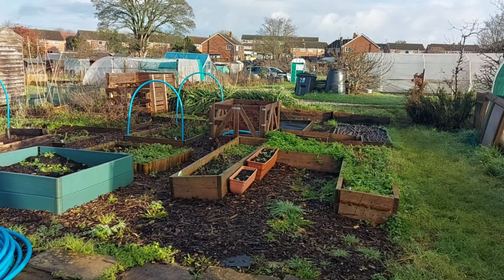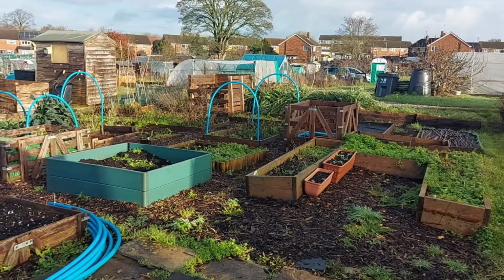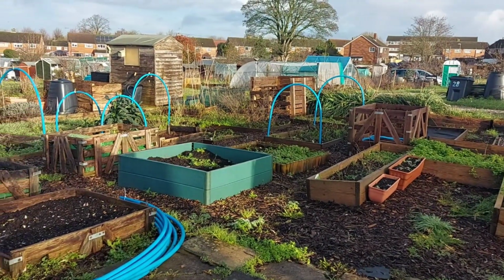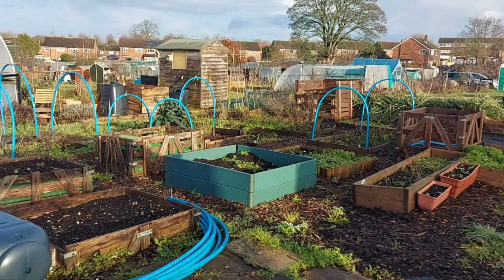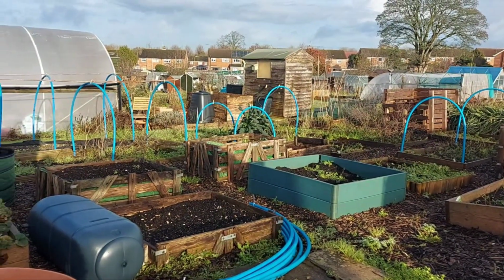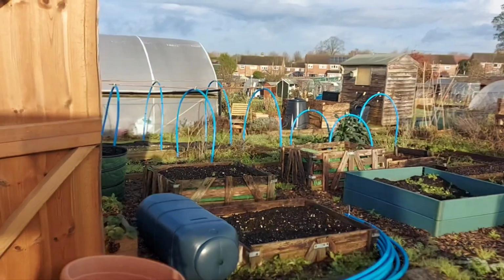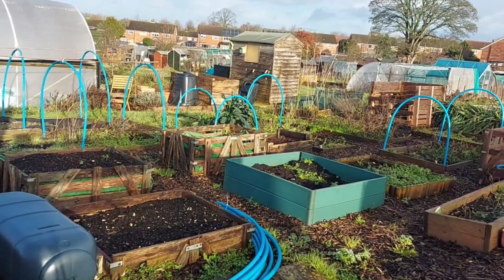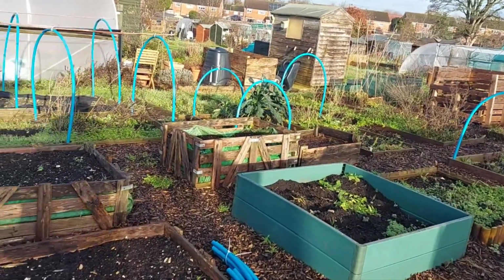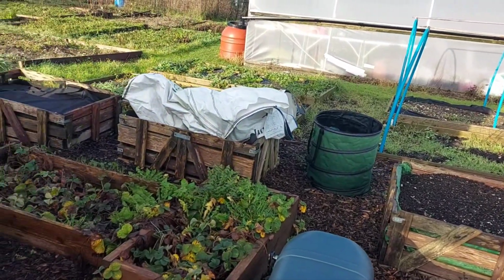Okay guys, so I'm just showing you my plot and what it looks like at the moment, but also you will see other plots in the vicinity. But this is basically an upshot of what Nick's Veggie Patch looks like. I will slightly move the camera around so you can see my plot. I've got a new tripod, so I have been using the new tripod.